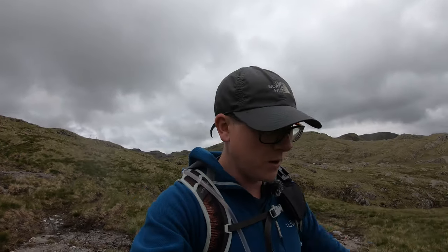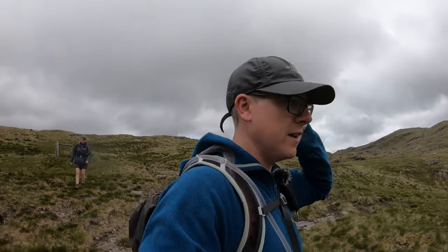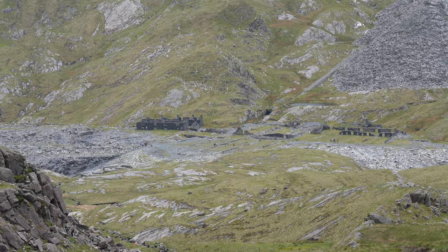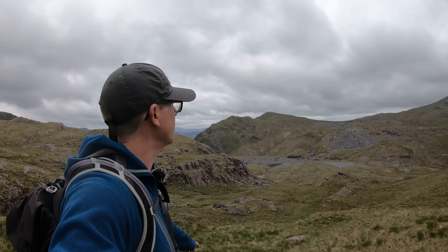So I've only just made it a few hundred metres since the lovely little mountain lake up there. And we've got our first view of the ruined mines as well. And I wasn't expecting this, but look at how extensive it all is. Plenty of buildings still standing, no roofs on them, and huge spoil heaps.